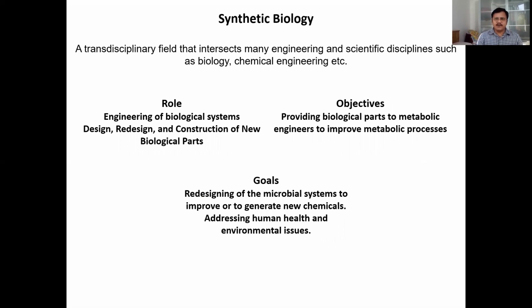What is synthetic biology? Synthetic biology is a transdisciplinary field that intersects with different sciences and engineering fields, including biological sciences and chemical engineering. Synthetic biology has vast applications in different sciences and engineering fields. The role of synthetic biology is to design or reconstruct microbial or biological systems using different new advanced biological parts. If we're talking about biological pretreatment, then the new biological parts are nothing but the cellulases and hemicellulases.